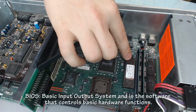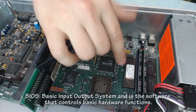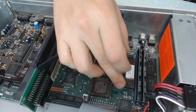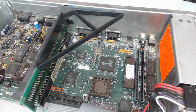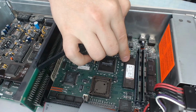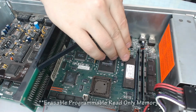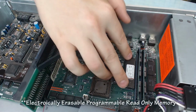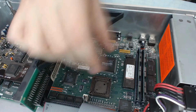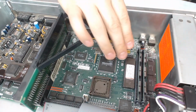So a BIOS was a chip that you removed. You didn't flash these chips, although this one has a cover. So this is probably a reprogrammable chip, but unlike flashing BIOS today, this chip would have to be pulled out and put in what was called an EEPROM reader in order to read and write to it. EPROM meaning erasable. And then you had EEPROM, which was electronically erasable. So if you wanted to upgrade your BIOS in a machine like this, you actually had to pull this chip and replace it with a compatible chip that was a newer version. It was kind of crazy, but that's how it worked.